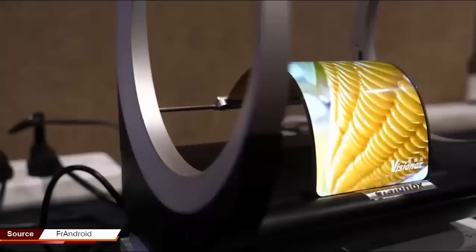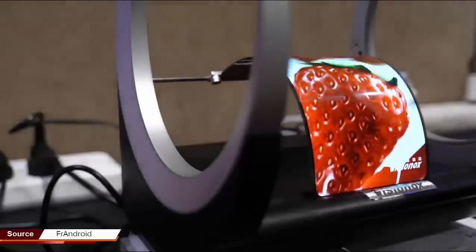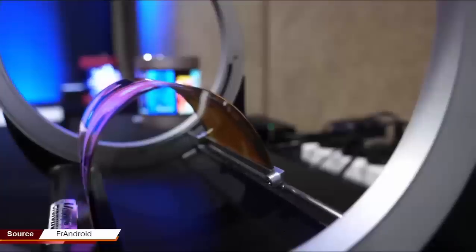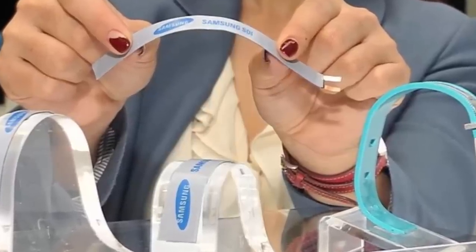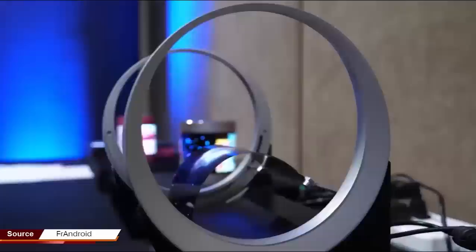So, we recently heard that the company is going to start trial production of the foldable OLED panel in a couple of months before it begins mass production next year. A new report claims that Samsung will start producing flexible batteries later this year, which it may use for the Galaxy X. These new batteries will have capacities ranging from 3000 mAh to 6000 mAh.